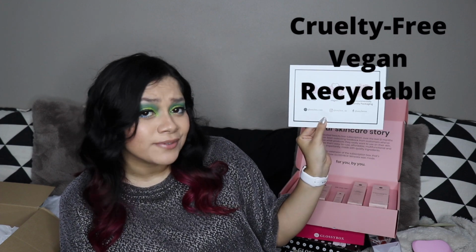I will tell you what I know about it from looking at it, but then if I need to do more research, we will do more research because skincare deserves some really good research. We're gonna start with the 3-in-1 moisturizer. It says plumps, primes, and protects. By the way, it did say everything is cruelty-free, vegan, and environmentally friendly packaged. I love all three of those things.